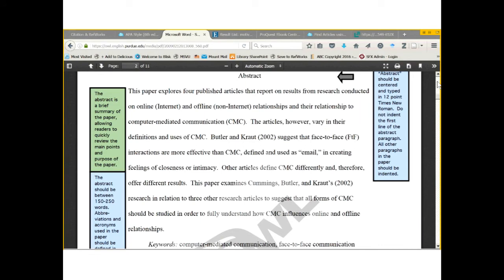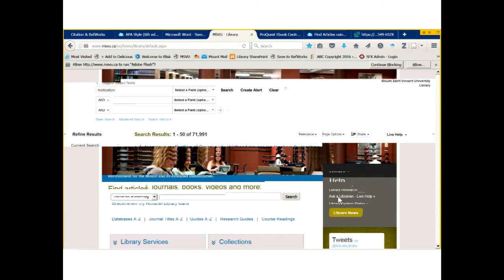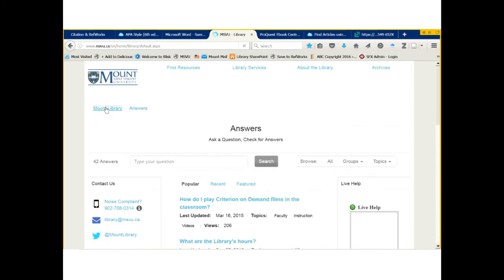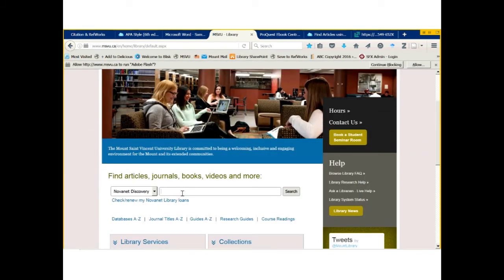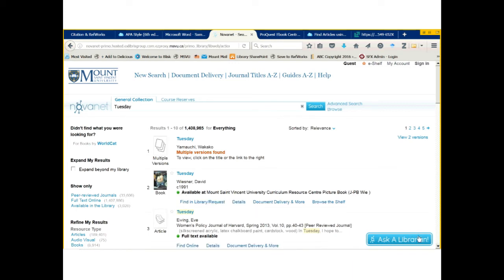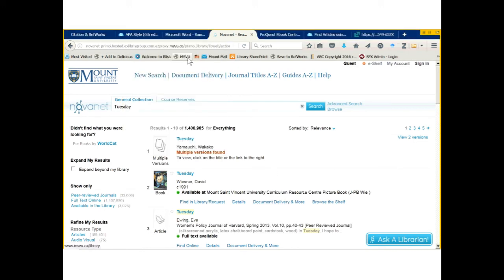Yeah, we have it in a couple of different places. I'm just going to quickly show you. In the databases, we have it just at the side here that you can use as well. If I quickly go to the home page and click on the Ask a Librarian Live Help, you can see that it's there as well. And in NovaNet Discovery, it's the Ask a Librarian down on the right-hand side. If you click on that, it pops up the little chat box for you. So again, like Joanna said, it's a quick, helpful way to keep you on track.